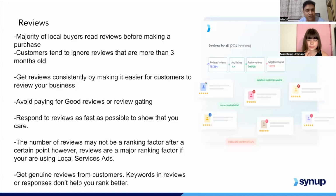Respond to reviews as fast as possible to show customers that you really care about them and their business. It has an additional benefit. What we have seen with our clients is you can actually turn a bad review into a good review with a fast response.